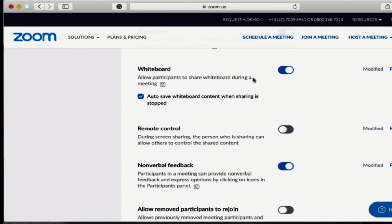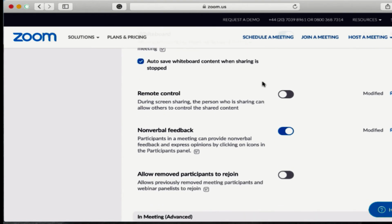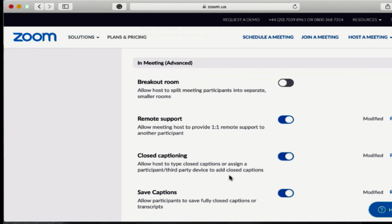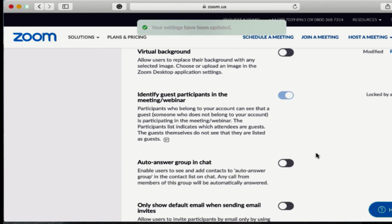It depends on the save chat. If someone is demonstrating something, not many use it in meetings, you can take that off as you did for the save. And I would take the remote control off. I won't give access to anyone giving the screen share anyway. And one other thing which I would do again is the far end camera control. I would take that off. I don't give anyone control of my camera on or off. So that is another thing. And then I will take the virtual background off as well.